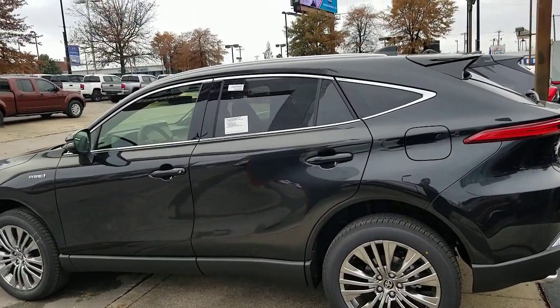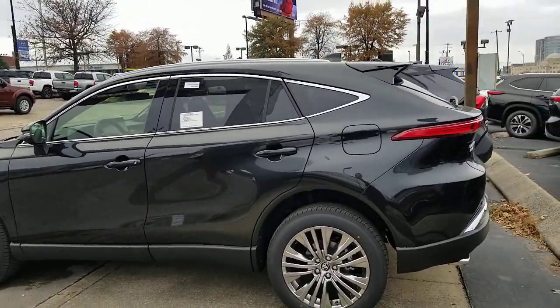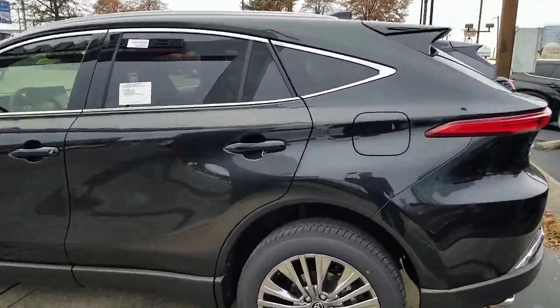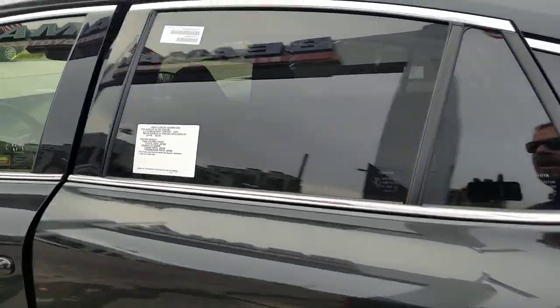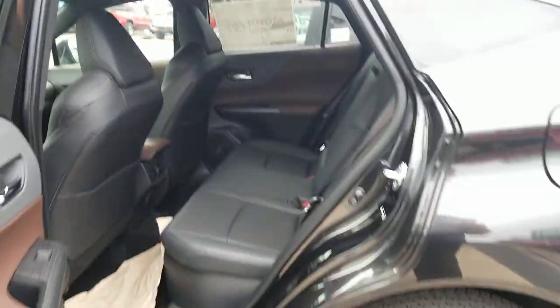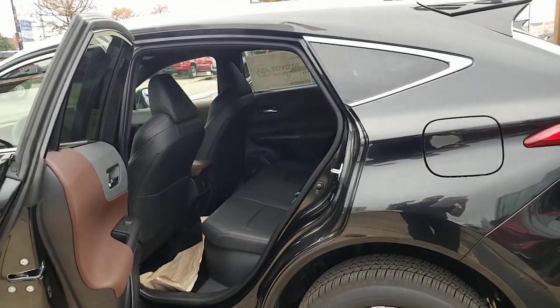Let me see, you got a lithium ion battery, of course. So that's the hybrid, all right? It's under the back seat. So there's a lot of people that ask where the battery's at. It actually is under this back seat.